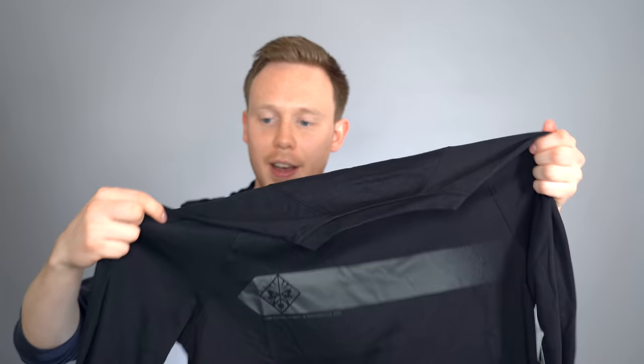Next, we've got the HP Omen Meridian Men's Long Sleeve Tee. This is obviously a black long sleeve tee, and you've got a similar matte black design with the Omen logo printed on the chest. And actually, something I really like about this is that the design actually fades into the t-shirt, which I think is such a cool touch. Again, the material on this is really nice, and you've also got an Omen logo right there on the left sleeve. Next, we've got the HP Omen Ascendant Men's Zip Hoodie.